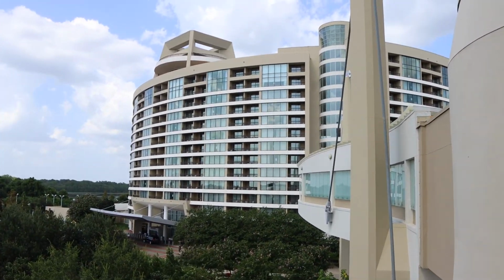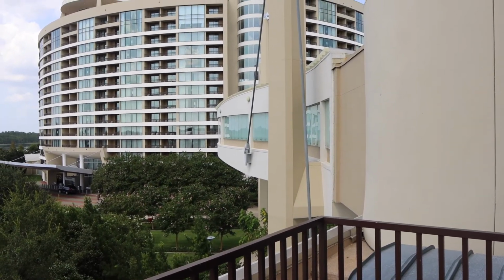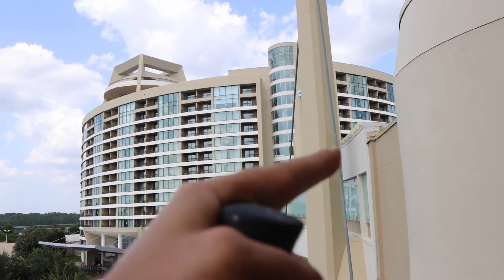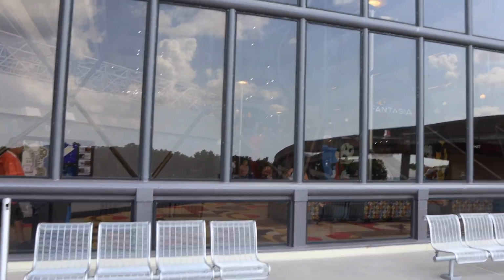That being said, if you are staying at Bay Lake Tower, you can use this little tunnel, like an overpass or bridge, to come over from Bay Lake to the Contemporary to catch the monorail back to the TTC or to Magic Kingdom. So a lot of people from Bay Lake will have to come over here and get on the monorail.